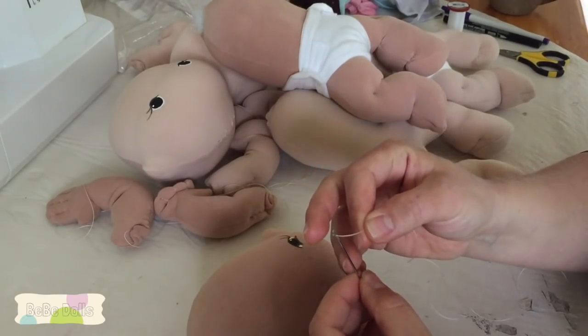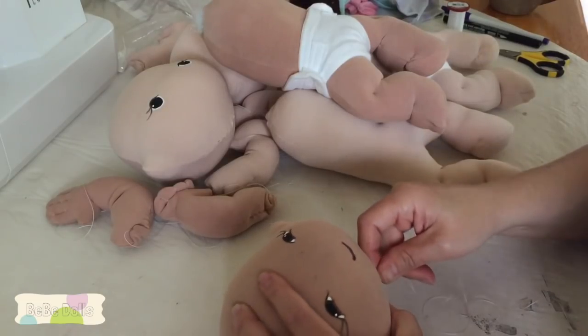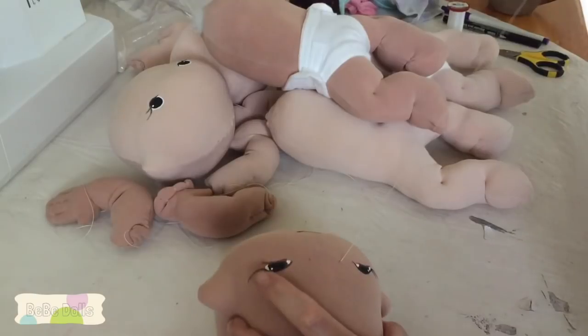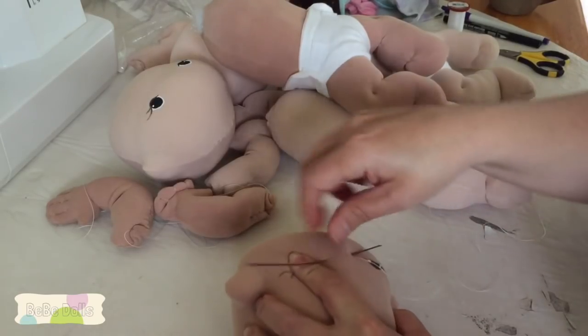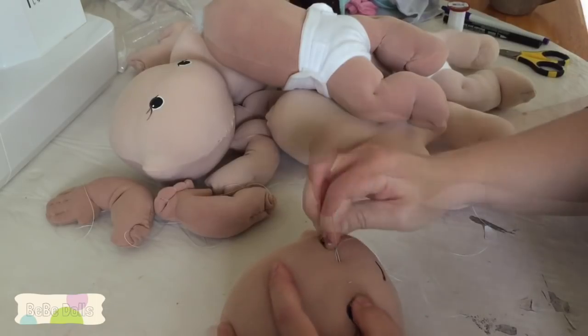Okay, so we're going to thread our needle. And then I always start at the bottom. I'm not going to give full instructions on how I do this. If you buy the pattern in my shop, there are step-by-step photos of exactly the process I use to do the soft sculpture.